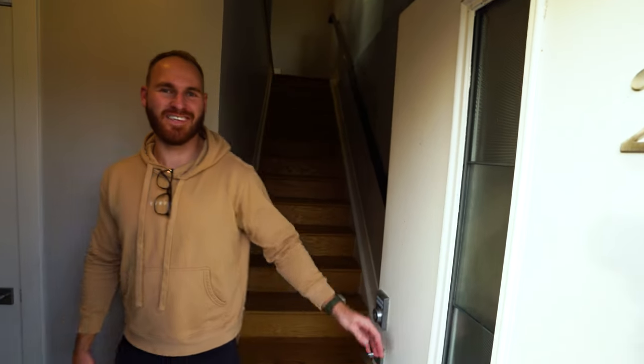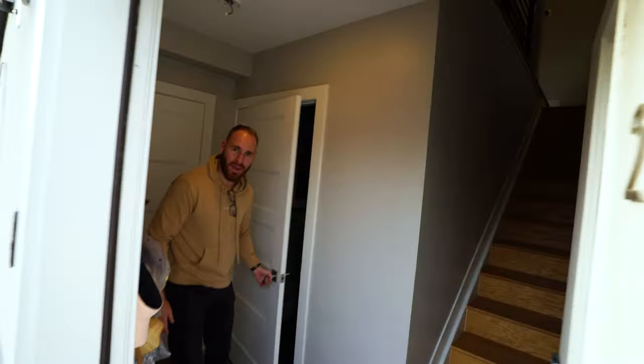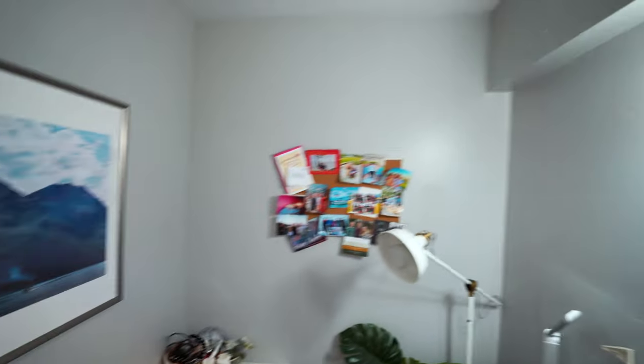How many calories do you think we're gonna burn today climbing these stairs? Honestly, we got a lot of stairs today, but come on in. Nice little entryway. And right in here, you can have a little closet, or I love what they did here. Let me turn the lights on for you guys. You can have a little office. Perfect little office here. Fake plants and everything. Oh, it's nice. Two car garage right in here.